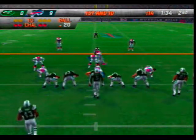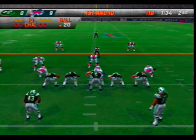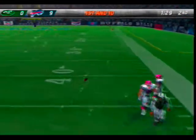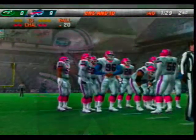First and 10. Go low! Buffalo comes out in their nickel package. The blitz is on. Looking for the long completion. It's batted away. Mark was the intended receiver on that deep pass. McPherson had the coverage on the play.